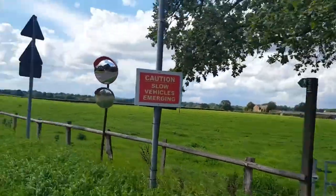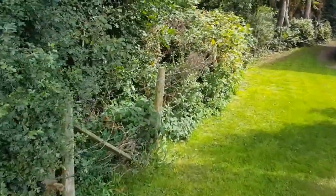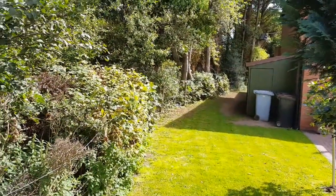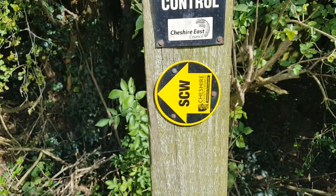The South Cheshire Way, that's on that finger post. Well, there's no South Cheshire Way marker on this, but it was pointing down here, so that's where I'm going to go. There you go, South Cheshire Way, that's what we're looking to follow. Unfortunately, that one's going in the opposite direction, but you get the general gist.